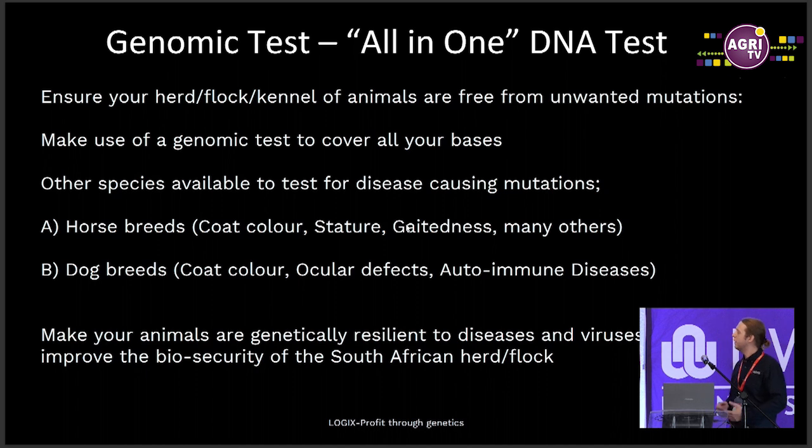So let's make sure that our animals are genetically resistant to diseases and viruses that, as I said earlier, will improve the biosecurity of our South African herd and flock.